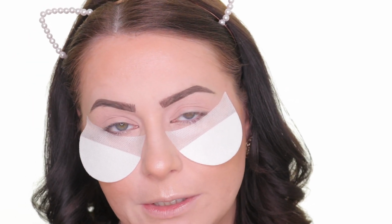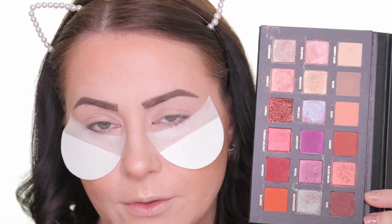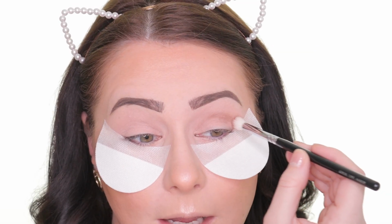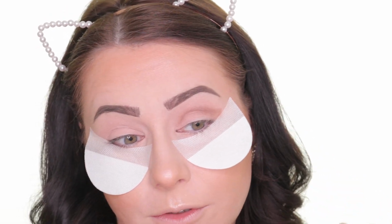I have already primed my face with the MAC Painterly Paint Pot, so now I'm gonna add shadow shields before we start the application. And as always, I'm going to start every time on the Huda Beauty side, because this is the palette we're comparing the dupe to. The first shade I'm going to take is going to be Mask, and I apply this shade on the crease and the outer V.